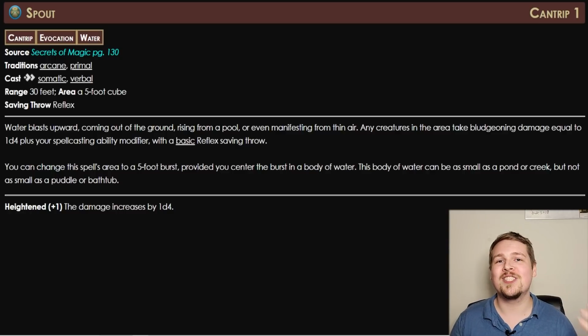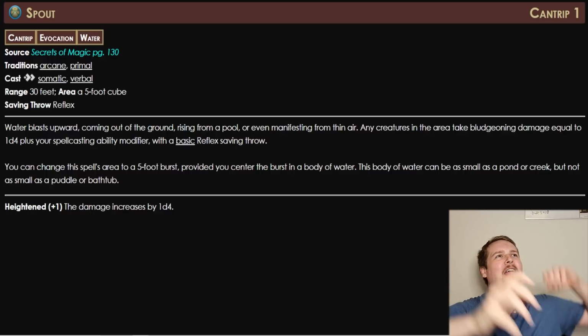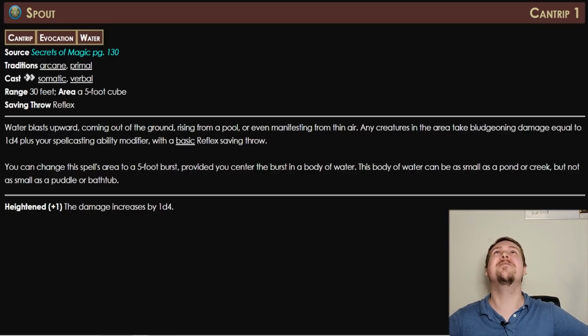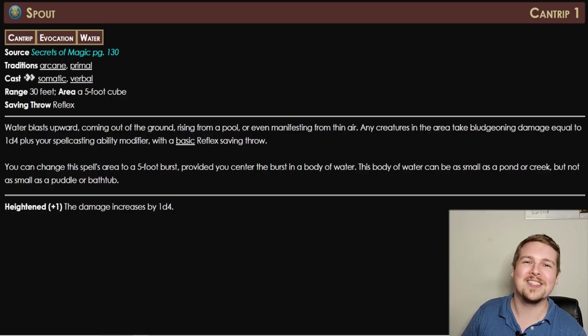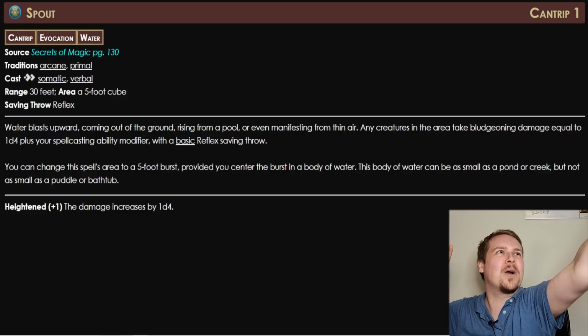The only limitation is it does need to be a decently sized source of water. So unfortunately, you can't just carry around a bucket of water, throw it into the air, and cast a burst on it, no matter how cool that sounds to me. As a GM, I would totally allow that as a 3-action activity. Throw the bucket and then just spout it to burst it in midair. That'd be too cool, come on.